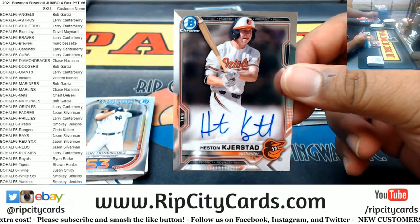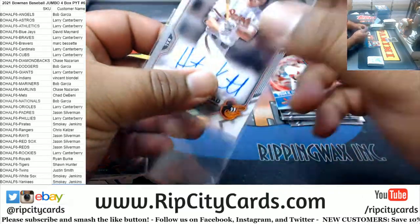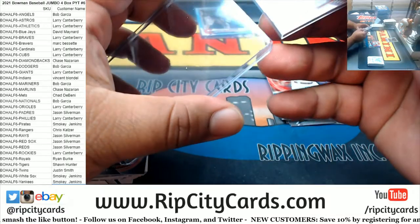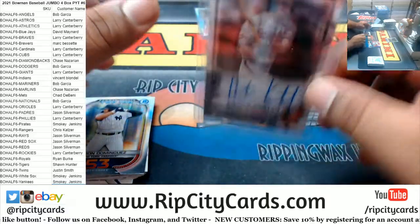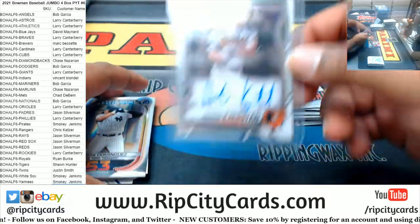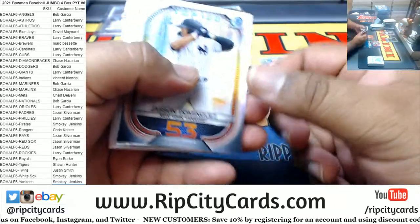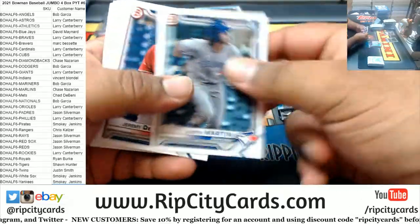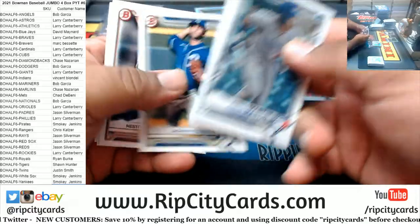Not a bad autograph to start things off. KJ for the Orioles. I would say his name, but everybody just calls him KJ, I think. So there you go. Nice hit for the Orioles, a filler team at that. Not bad.